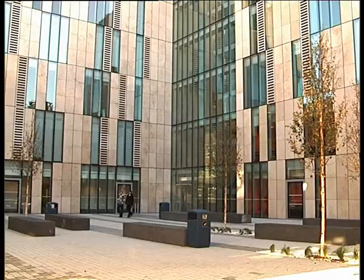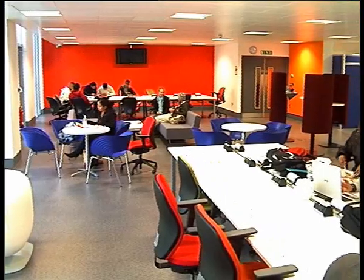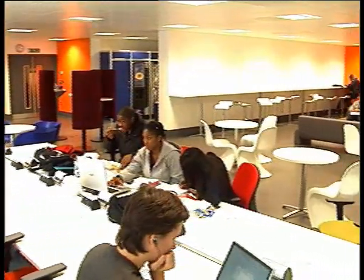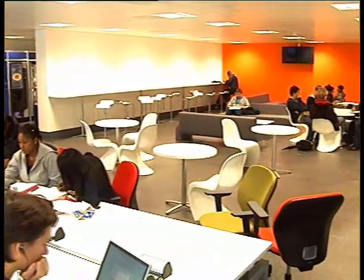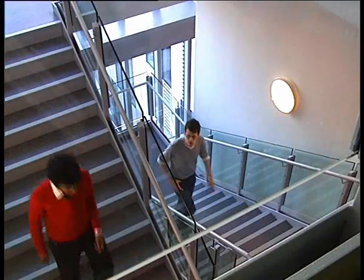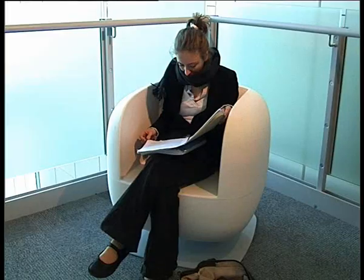The fossils are on view in the courtyard, which the new building has created at the heart of the campus. Inside, the ground floor Knowledge Centre offers computer facilities and places to work alone or in groups. That's also a feature of the staircase, which includes places to sit and make the most of the light and the view. Well, this building, I think, is all about space.